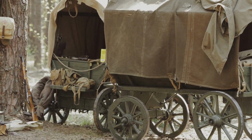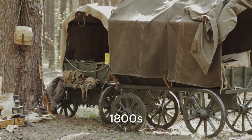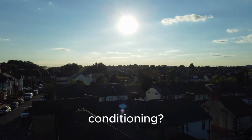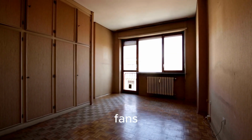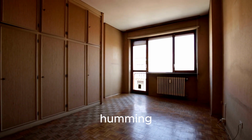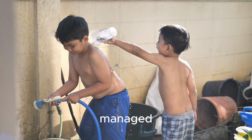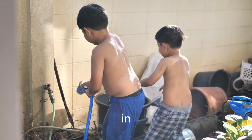How people stayed cool before air conditioning. Life in the 1800s. Ever wondered how people survived the blazing summers before air conditioning? Imagine a world with no fans buzzing overhead, no window units humming, and no thermostat to set at the perfect temperature. Yet, people managed to live, work, and even thrive in the heat.